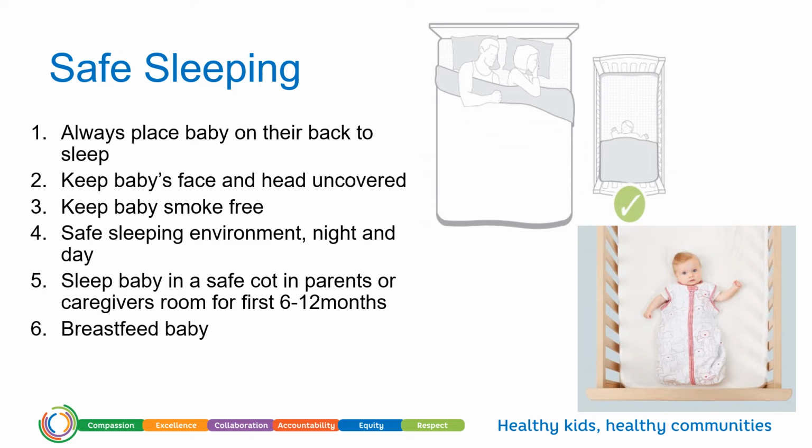Point 5. Sleep baby in a safe cot in the parent's or caregiver's room for the first 6 to 12 months. The safest place for a baby to sleep is in their own safe place in your room or a caregiver's room. And point 6, breastfeed baby. Breastfeeding has been shown to reduce the risk of sudden infant death.